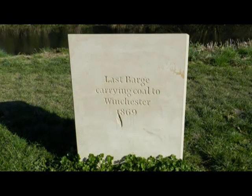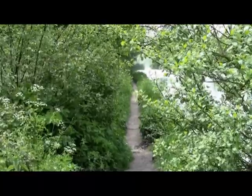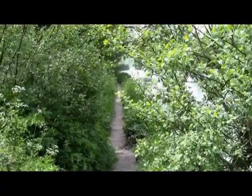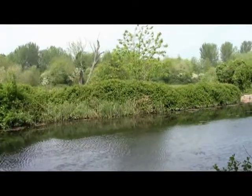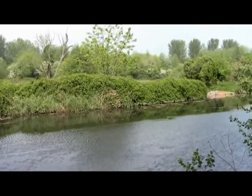Now we will go back over the other side again and continue our walk. There's our bridge again. Let's go past it and venture southwards. There are two paths running down this part of the navigation. We will take this one. Not advisable when it's very wet and slippery though. Looking back then to view the landscape.